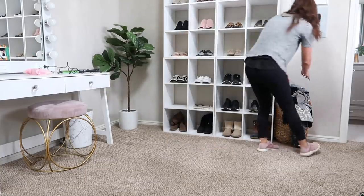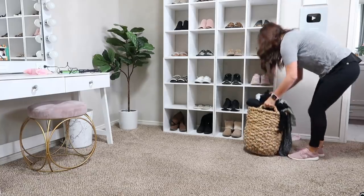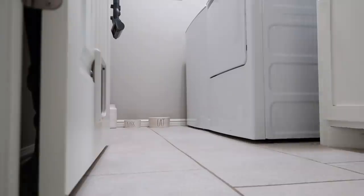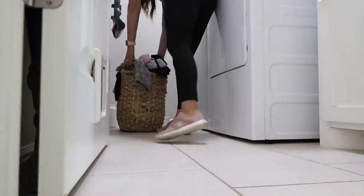I always like to go in the room and just put everything in its home and get tidied up. I also have to work on my laundry today, so I'm gonna put that in my laundry room so I don't forget.